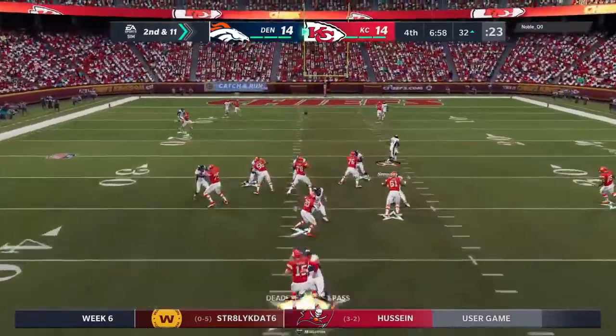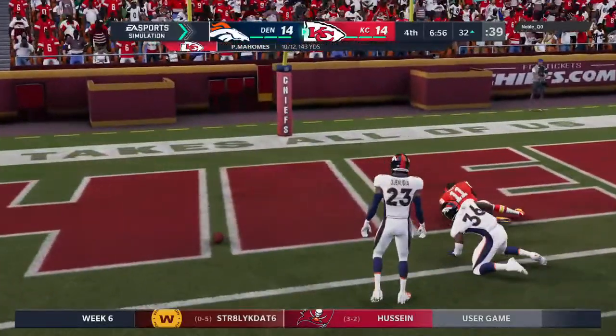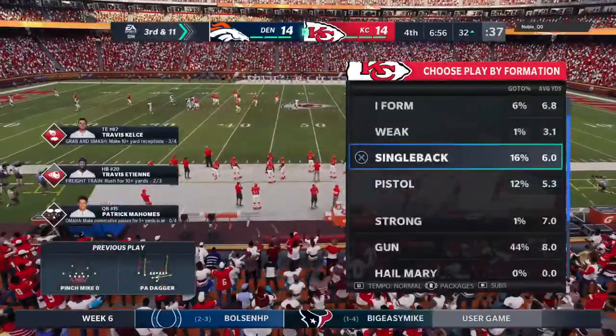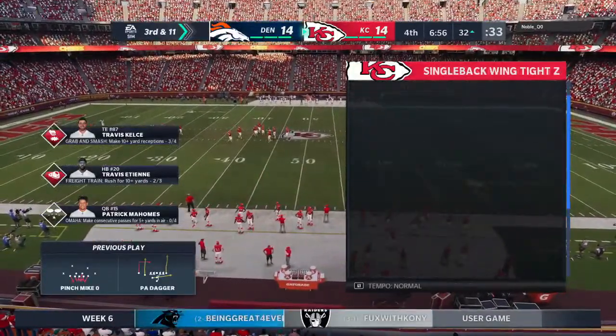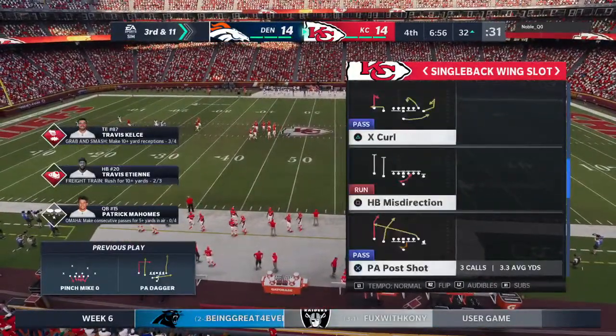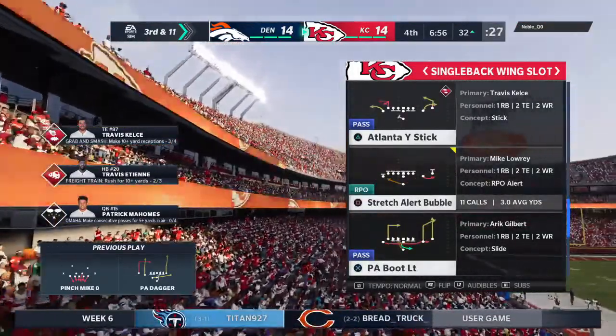Mahomes now to throw. He's going to fire one deep over the middle. And that is incomplete. A lot of force bearing down on him there. He could not hang on. It's third down. This has certainly been a physical game so far. Limited scoring opportunities for both sides. And there's another chance that goes unfulfilled.